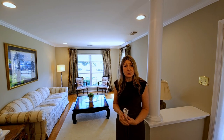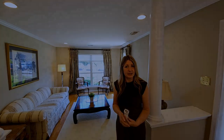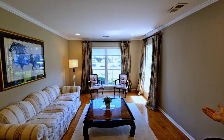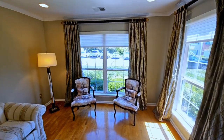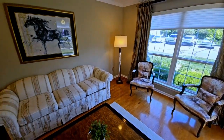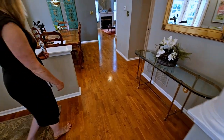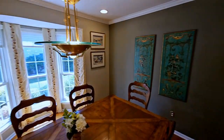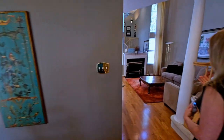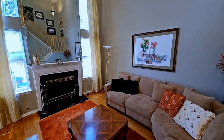This is a 3-bed, 2.5-bath, end-unit townhome with a little over 2,000 square feet. To my right is a cozy living room with beautiful bright windows and gorgeous gleaming hardwood floors. As we enter into a formal dining room area and seamlessly flow into a family room with vaulted ceilings, gas fireplace.